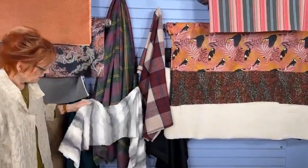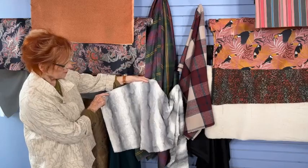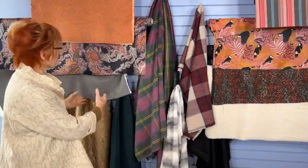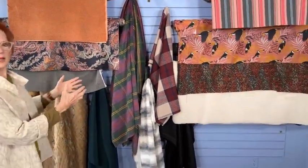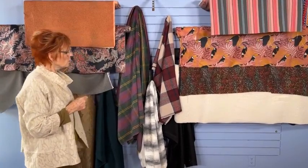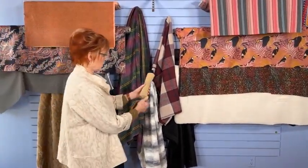Here's another fur that's really fun, that's already sort of blended with gray and white. And when I stood back and looked at the wall, I realized all of it worked together, and I didn't really have necessarily two different looks. And the other thing that he used, of course, is ultra suede.